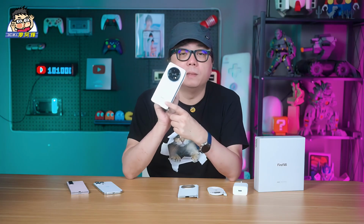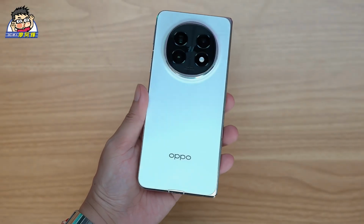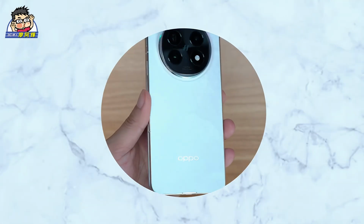Ahoy's test unit is white. This white back cover has a special texture. It gives me a feeling similar to marble. It's not easy to get fingerprints on it.